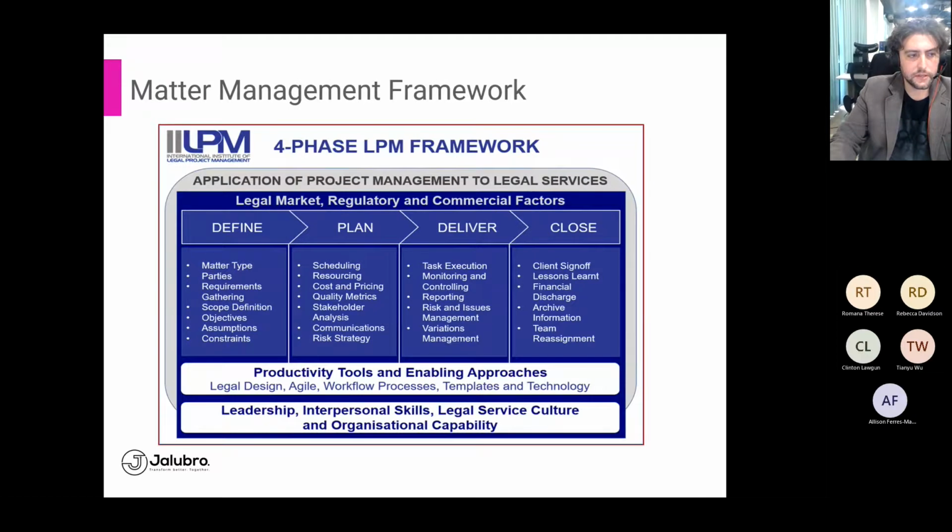Couple of final slides here. This is a little bit more of an in-depth breakdown, and I'll send you a copy of these slides as well at the end of the presentation, as to what you would see in a project plan, like a truly high touch project plan for legal project management. You see a breakdown of the define, plan, deliver, and close items.